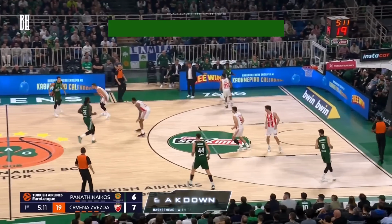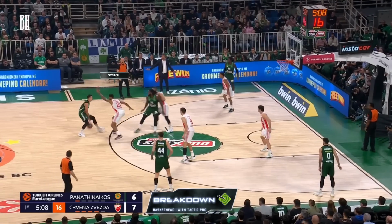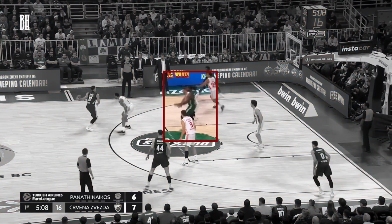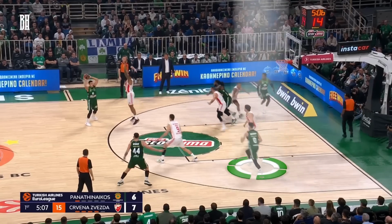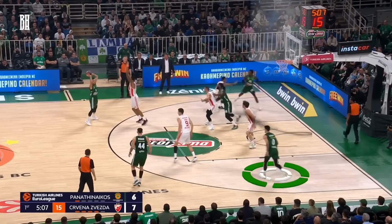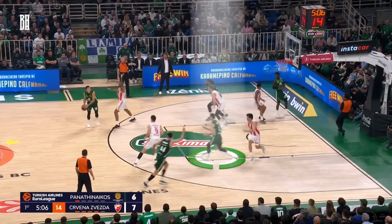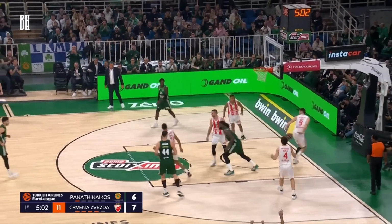Shifting to plain switches, Bolomboy takes on Sloukas, creating a mismatch in the low post between Lessort and Lazic. Lazic effectively disrupts the low post entry by fronting Lessort. However, Kostas, recognizing the situation, makes a smart flash cut, receives the ball, and capitalizes on the play. During this, Teodosic loses track of Kostas, allowing for the successful execution of the play.